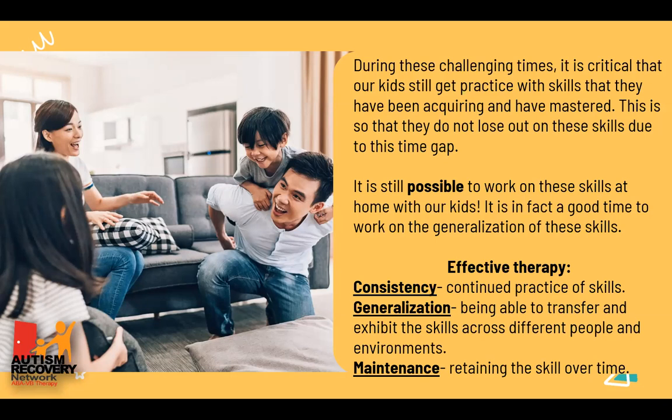Some components of effective therapy that I feel is, of course, one being consistency, which is the continued practice of skills, which is why we are here today, right? So that even if we are not able to go to the center, we can still continue to practice these skills in the safety and comfort of our homes.